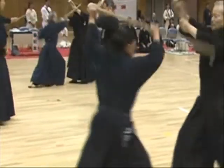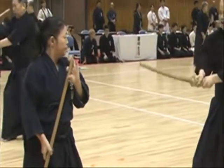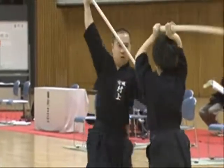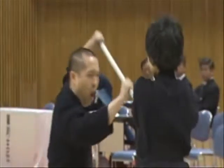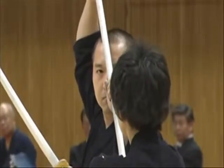It's also possible for a competitor to block an opponent's attack and launch their own counterattack by switching their grip on the staff. However, the competitor holding the staff never attacks first. The spirit of jodo centers on warding off attacks with the sword, and counterattacks are integral to the art.